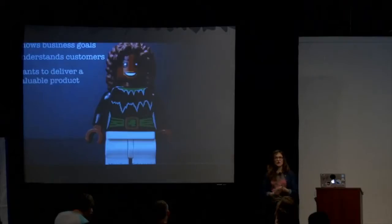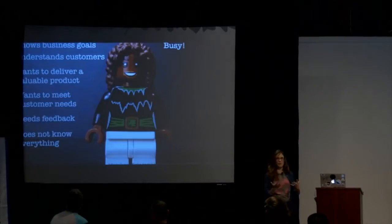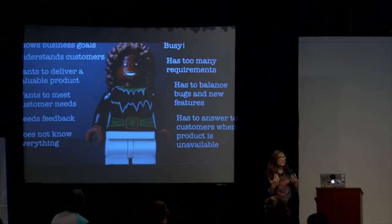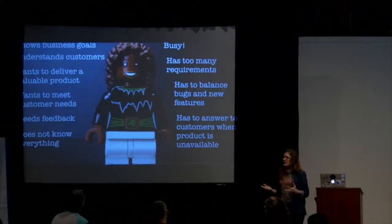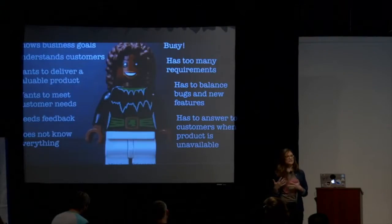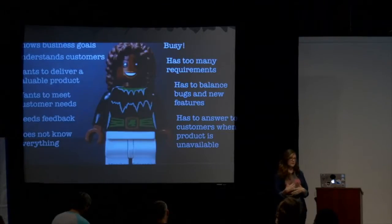She definitely should know what her business wants in terms of the output from IT and the products that you're making. She should know your customer needs. She should spend time with your customers and understand what those problems are. However, she doesn't know everything about her customers, and she definitely doesn't know every way to solve their problems. So she needs to spend time delivering something and then getting feedback.